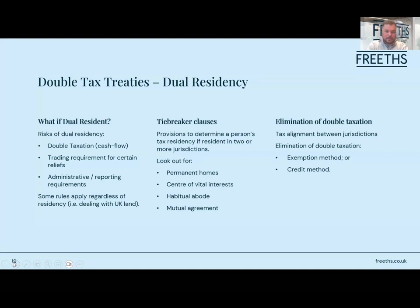It's also important to note that for dual residency, even if an entity is not dual resident, rather, there's some taxes and rules related to those taxes that apply regardless. So transactional taxes, for instance, stamp duty on land and stamp duty on securities, as well as taxes arising from the owning and management of UK land from an overseas entity. These will apply regardless if the overseas entity is UK incorporated.